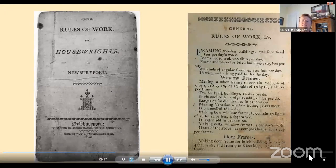Sharon Spieldenner, the archivist in the Newburyport Library Archives, found this book, and this is the rules of work. Everybody, all the house wrights, were charging all kinds of different fees, and they were all taking different times for building windows or door frames or even latrines. So this was kind of a guide, rules of work for those workmen, so there would be some consistency in their fees.